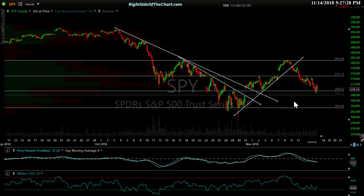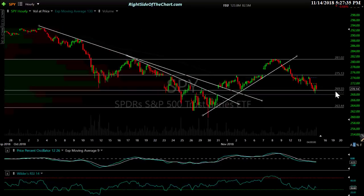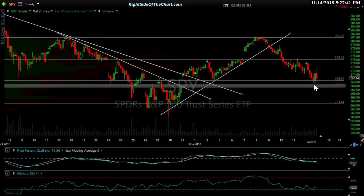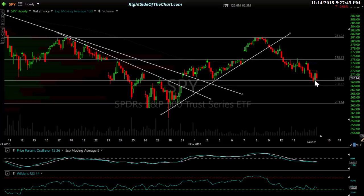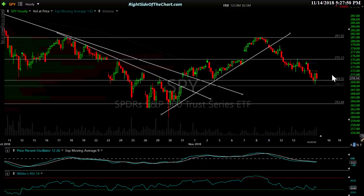All right, SPY. Here it is on the 60-minute chart. Here's a level I was watching today and posting in the trading room and on the site, 269.55. You can see we dipped below it briefly, dipped below it again. Here's that candlestick. You can see the candlestick tail there, that little shadow, and then a close back above it. So SPY managed to hold on to that.